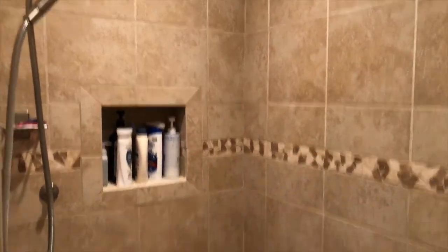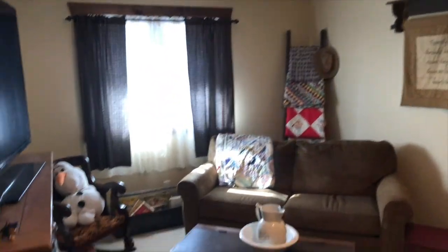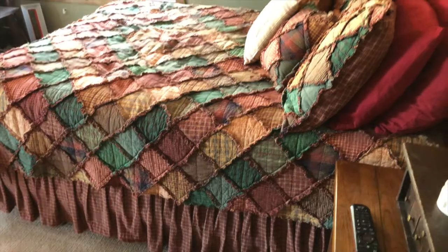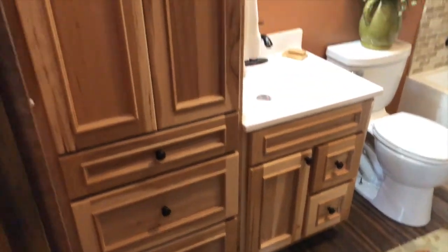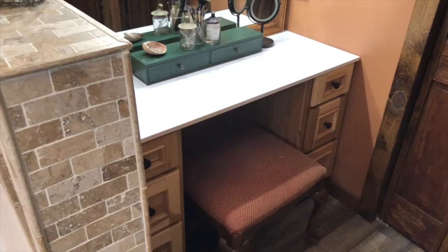Then you got the first bedroom here, double closets. And we'll come back through to the other bedroom. Nice big pantry in here in the kitchen. Then you got the second bedroom here. The master with the master bath off of it, with huge closets in here, makeup area. And then you got a nice big deck off of the master. Walk out to that, overlook the river.